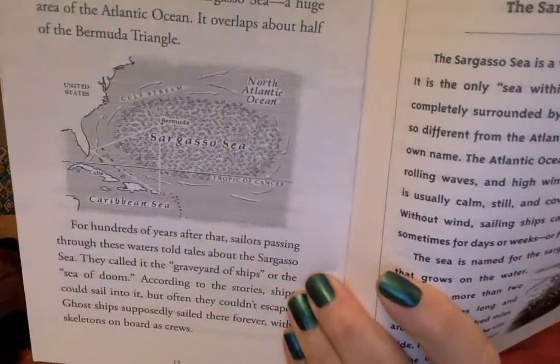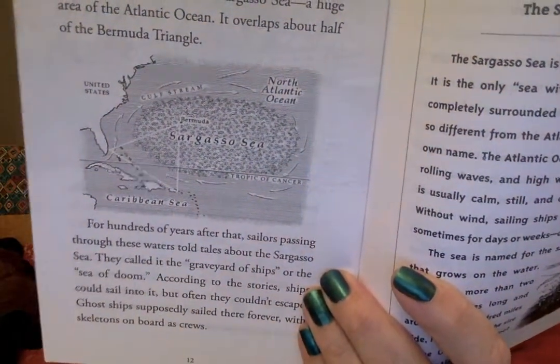So here's a map of the Sargasso Sea in the Atlantic Ocean. And here, I guess it's kind of just showing the seaweed.